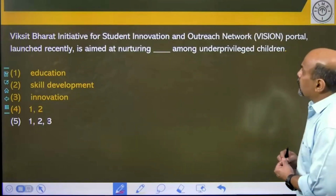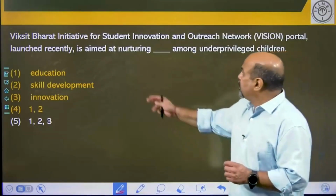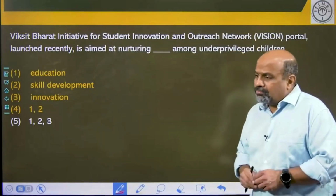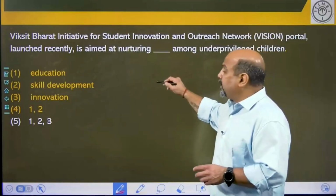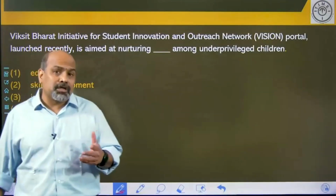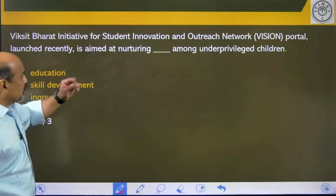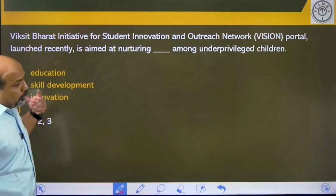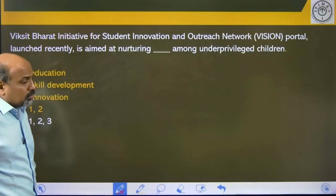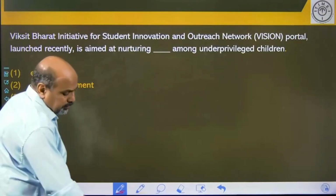Viksit Bharat initiative for student innovation and outreach network. It's a portal launched recently, aimed at nurturing education, skill development and innovation. This is very important because the goal is to make India a developed country by 2047, which will be the 100th anniversary of our independence from British control. The Prime Minister and the government of India have come up with all of these things to push our youth towards innovation, to come up with ideas that would help the country build a better future for our society.